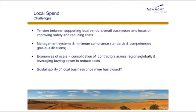So, challenges for the local procurement. I guess for us as a mining company, we have a number of standards that we need to meet, and they're both internal and also external government agencies, for example, the Mine Safety Act. So there's always going to be that tension between local business and vendors and a focus on our own needs around safety and reducing costs.